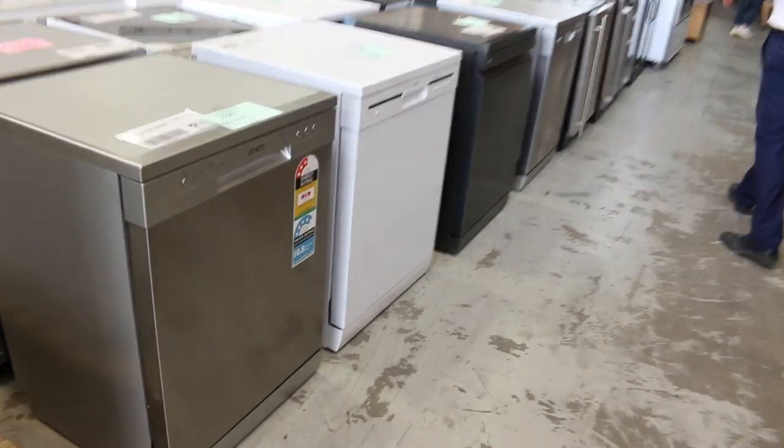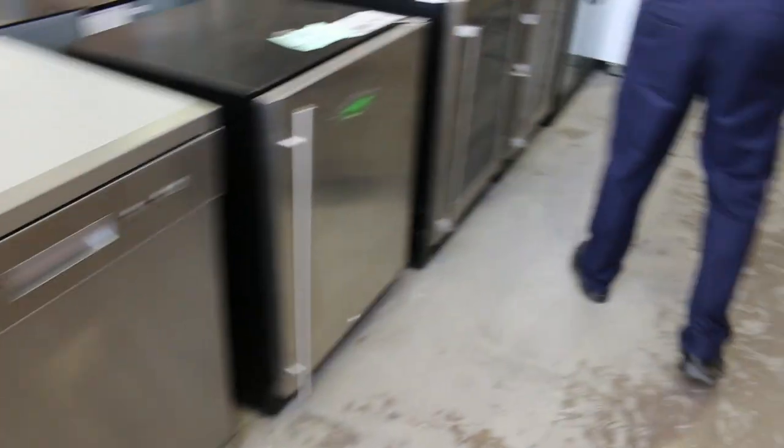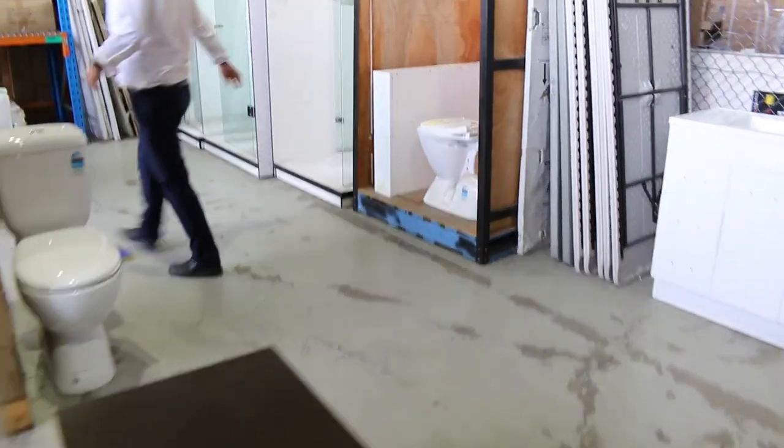I'll see if I can slide that open. That's a really nice looking cooktop. I can't get it open. Maybe it'll shine through, but yeah, it's a really nice lot. What else have we got through down the back here? Heaps of dishwashers, heaps of fridges in all sorts of styles. Got plenty of wine fridges, glass front fridges. Over on the other side, compact ovens, wall ovens, beautiful looking standard wall ovens there, steam ovens, compact microwaves.